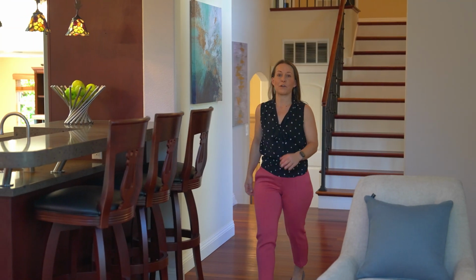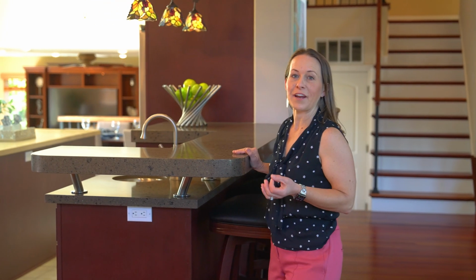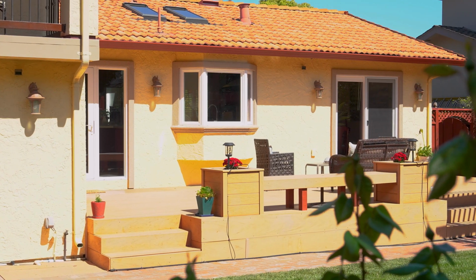Then head into the living room to relax at the counter and chat with the chef. This area is designed for entertainment and connection. Slide open this door and let the party flow from the inside out in the warm summer months.